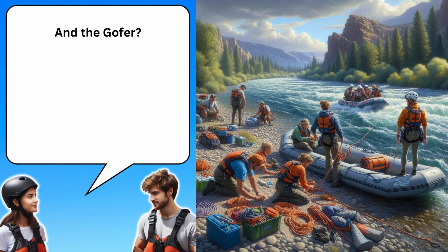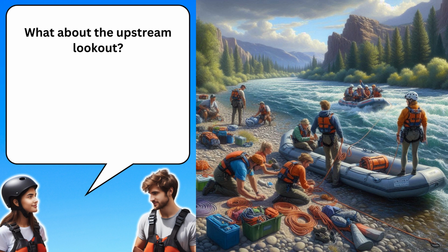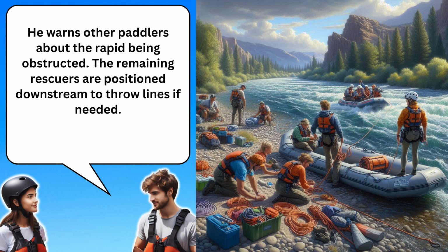And the gopher? He establishes a central equipment dump. Another specialist is sent to the nearest road to wait for an ambulance. What about the upstream lookout? He warns other paddlers about the rapid being obstructed. The remaining rescuers are positioned downstream to throw lines if needed.